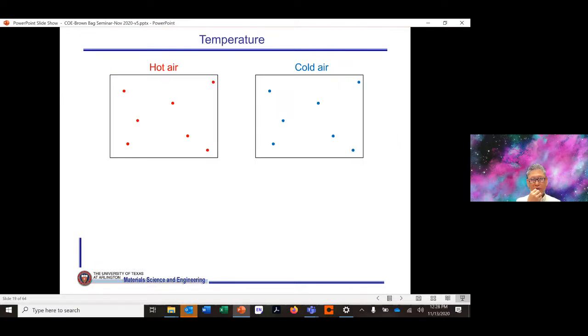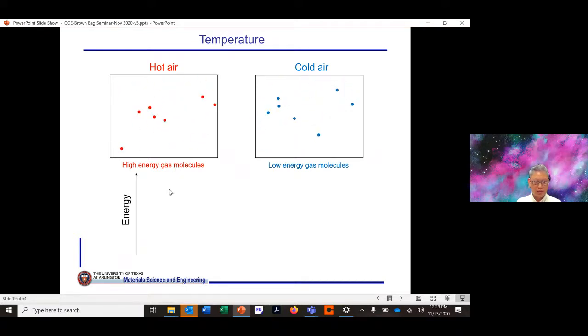To answer that question, let's think about temperatures. Let's think about hot air. This is an air molecule, and this is cold air. And hot air, you see that it moves very, very fast, right? So if temperature is high, we have high energy gas molecules. If temperature is low, we have low energy gas molecules. If you look at the energy scale here, when the air is hot, the energy distribution is located at higher energy in this diagram. And for the cold air, most of these air molecules, like nitrogen and oxygen, move much more slowly, so their energy will be on the bottom side.